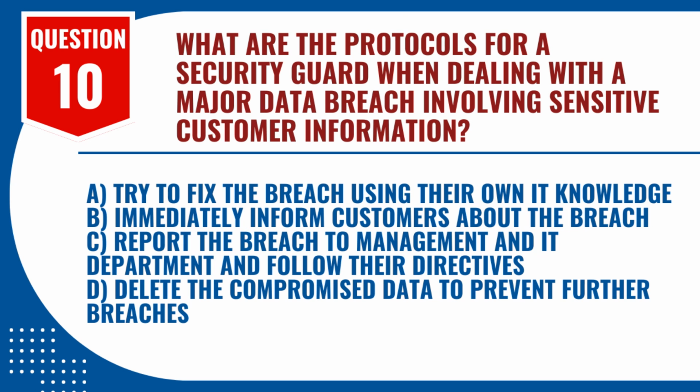Question 10. What are the protocols for a security guard when dealing with a major data breach involving sensitive customer information? A. Try to fix the breach using their own IT knowledge. B. Immediately inform customers about the breach. C. Report the breach to management and IT department and follow their directives. D. Delete the compromised data to prevent further breaches.